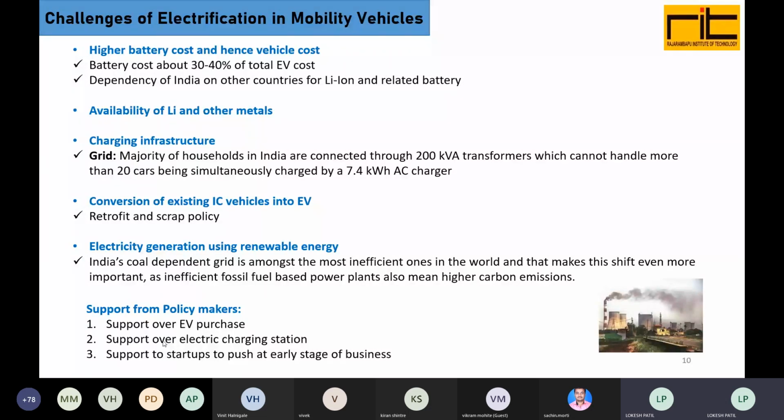Okay. The third thing I want to tell you about is charging infrastructure, which is continuously developing in India. I told you we are thinking of renewable energy sources. The difficulty is that the majority of households in India are connected through 200 kVA transformers, which cannot handle more than 20 cars being charged simultaneously by 7.4 kVA AC chargers. So you cannot charge 20 cars simultaneously in one building, because the transformer has limited capacity. That's why at this level we need to put in an extra transformer to charge the maximum number of EVs simultaneously. Currently it is a limitation, but this problem can be solved, right?